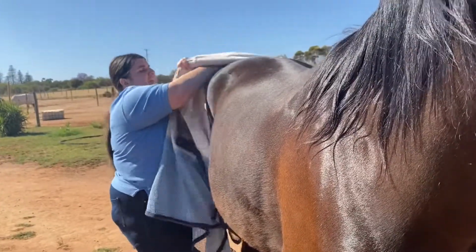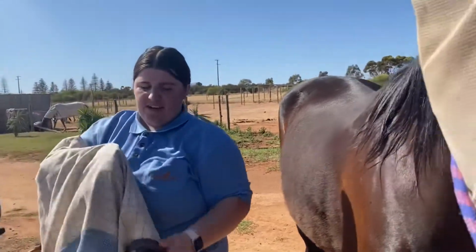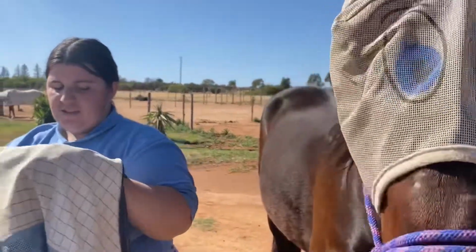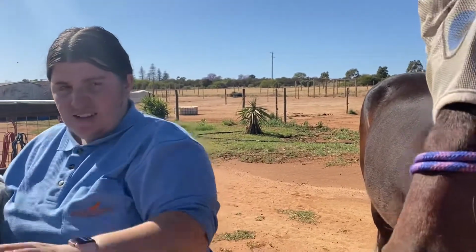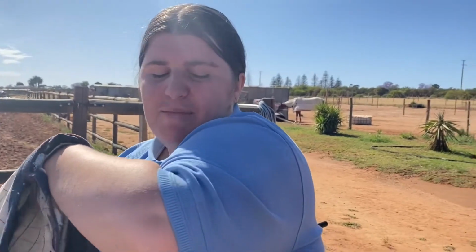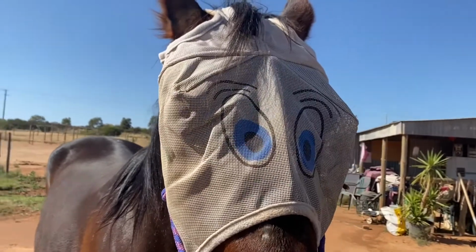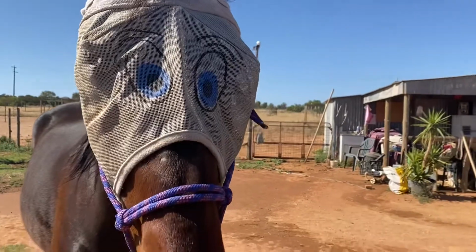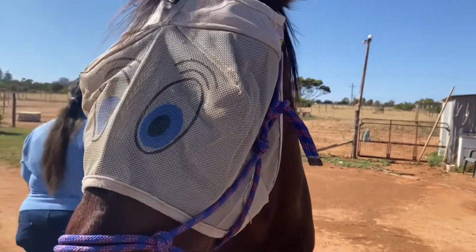Yeah. And this rug is good for the summer because it keeps the heat off her, and it also stops the flies from tickling. So it's a really good summer thing. And so now that's off, and she's also got a new fly mask as well, Camille, with big eyes. If you could describe the eyes on the fly mask, please. Well, it's like a cartoon character.